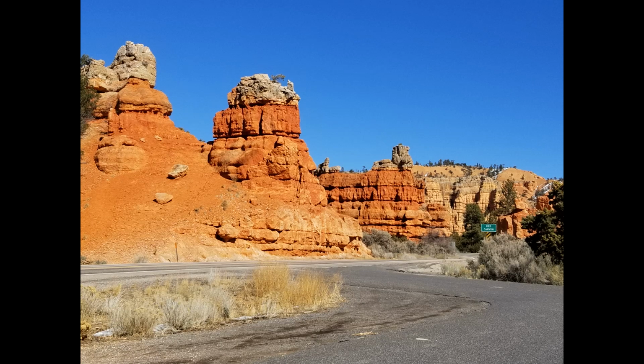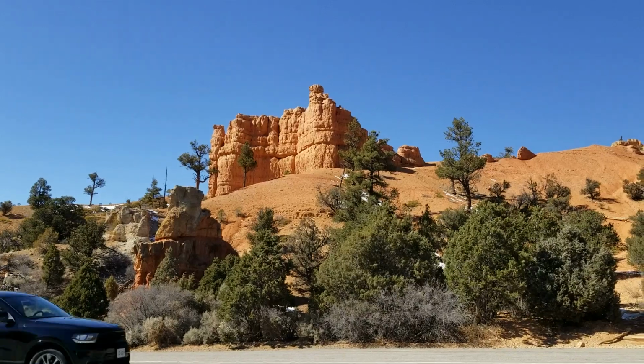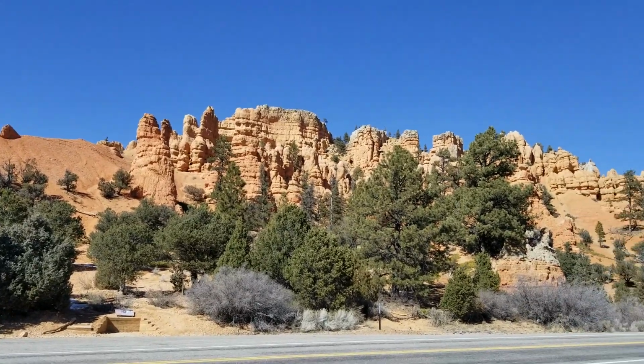These are some pictures that I took while I was traveling for business to Bryce Canyon. The beauty was unbelievable. If you've never been to Bryce Canyon, I recommend it 10 out of 10. I enjoyed all of the scenery.